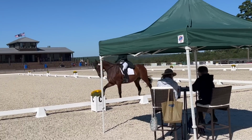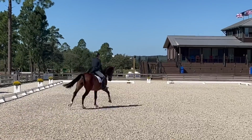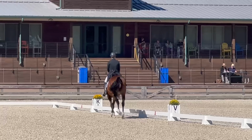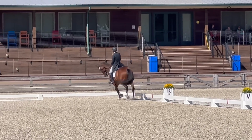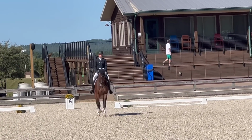And then collecting him back up for the medium canter along the short diagonal again. And he has a lot of lift. He's very uphill. And now we're coming to the end of the test, and into our final halt.